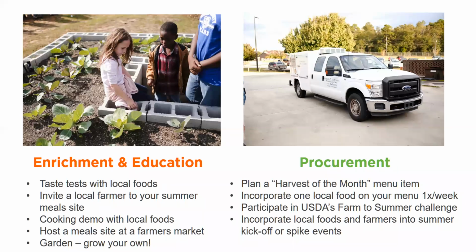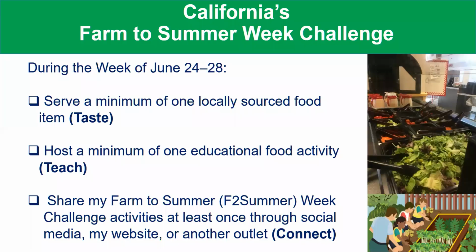So with that quick overview of the benefits of Farm to Summer and some ideas to get your gears turning, I am going to turn it over to Lori to introduce California's Farm to Summer Challenge. Good morning, everyone, and thank you for having California share our experience implementing the Farm to Summer Week Challenge.